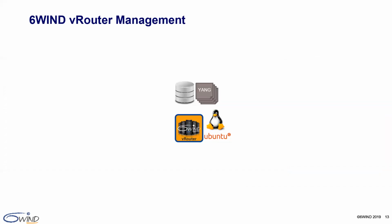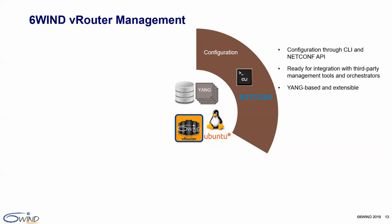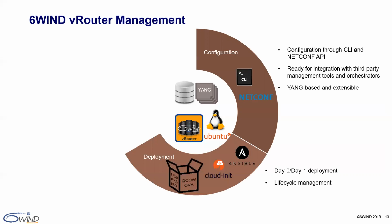6WIN vRouter provides both traditional CLI-based management and IT-style management based on automation and integration with high-level orchestration tools. For this, 6WIN vRouter has a NetConf API. Configuration can happen through the CLI and NetConf API for integration with third-party management tools and orchestrators. Our data models leverage Yang and are therefore easily understandable and extensible. For deployment, we provide packaged images for bare metal, KVM, VMware, and AWS, and leverage the Linux Cloud Init features that enable the customization of day 1 configuration at startup, including initial networking configuration, default users, custom software packages, and configuration files.